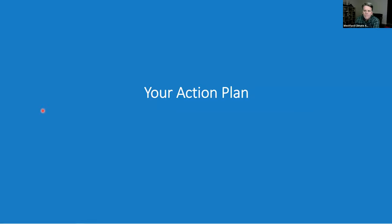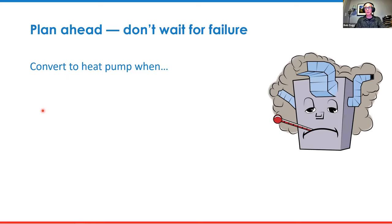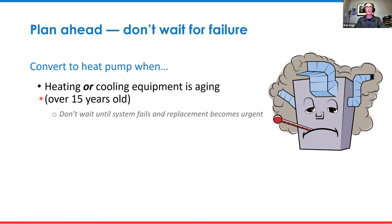So what should your action plan be? Number one, don't wait for your current system to fail. If either your heating system or your cooling system is more than 15 years old, now is the time to think about what you want to do to replace it. If you wait until that equipment fails, you could be faced with an emergency replacement situation and you may not have time to evaluate alternatives. And if you install an air conditioner or a fossil fuel heating system, you've then locked in your home for another 15 or 20 years and you won't have the ability to easily decarbonize your heating and cooling.